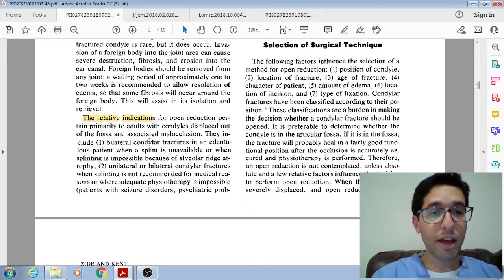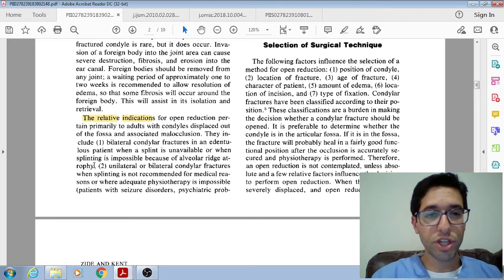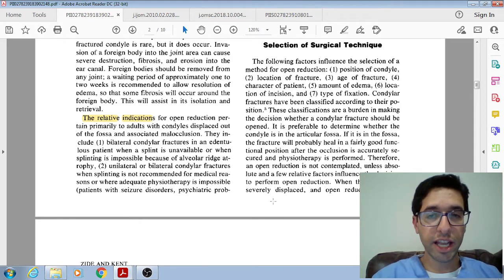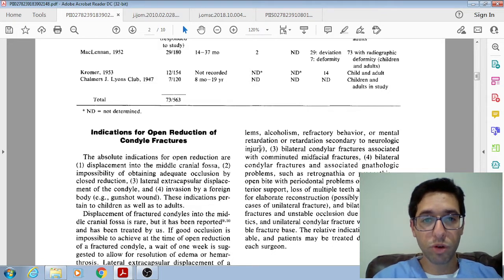One is bilateral condylar fractures and the patient's edentulous and you can't splint them. The alveolar ridge is atrophic. All right, so you can appreciate there, you're not really going to be able to do a good closed reduction. Next, the patient cannot tolerate splinting for medical reasons. And he gives you a couple examples: a patient with a seizure disorder, psychiatric illness, alcoholics, patients with refractory behavior and mental retardation or neurologic injury. So in all those subsets of patients, they cannot tolerate prolonged MMF.